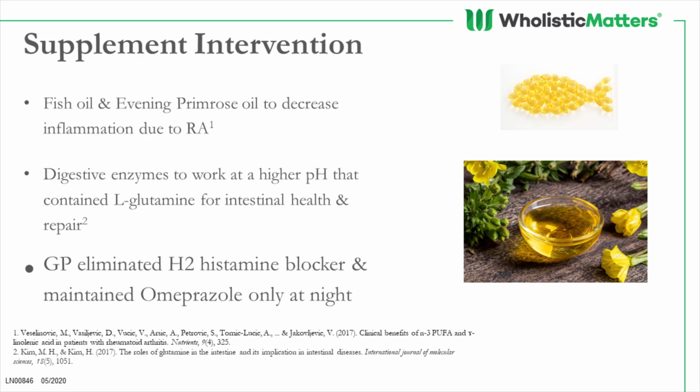The second thing is I could not, it's outside my scope, and I did not want to take her off of her antacid medication until she was asymptomatic. So I needed to find a digestive enzyme that worked at a higher pH. Additionally, it needed to contain L-glutamine. L-glutamine is the preferred fuel of the intestinal cells, and it's critically important for their health and repair, which we needed to do. And so I found a product that had both L-glutamine and digestive enzymes that worked at a higher pH so that she could still stay on the medication and still digest her food, especially her protein.